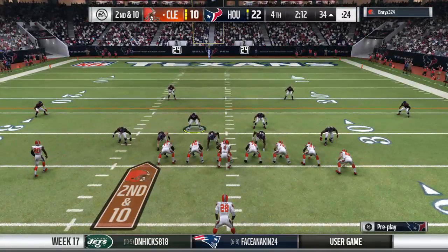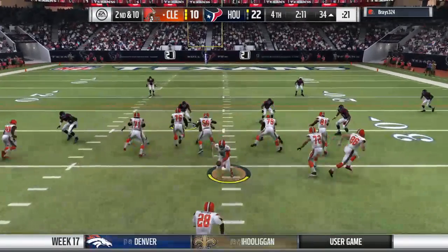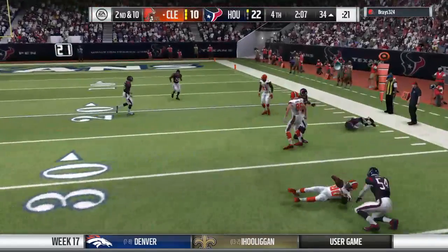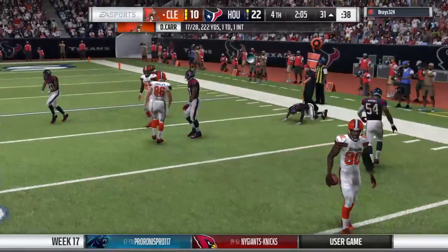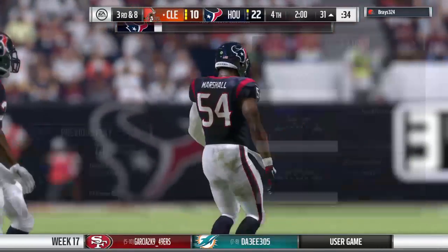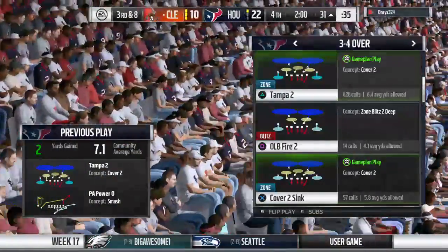We ready? They fake the handoff. Now Carr. To the right side, it's caught by Mitchell. That throw good for only a couple. It brings up third down. Time for a break. We'll come back to wrap this one up after this.